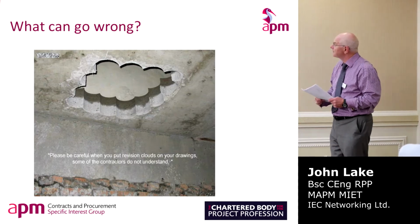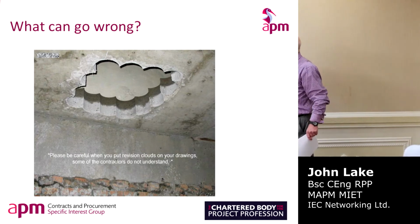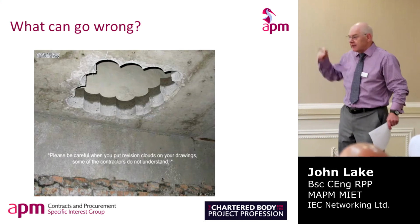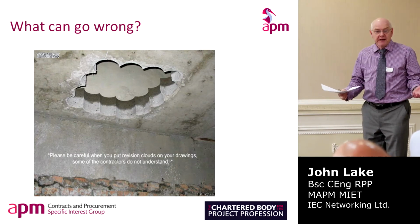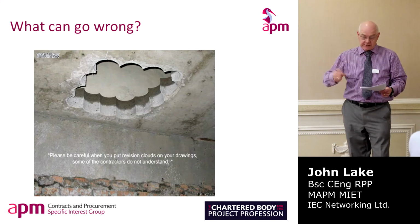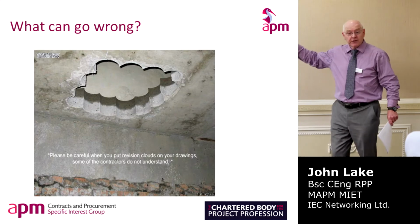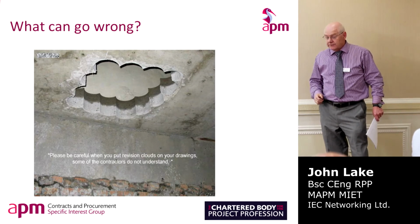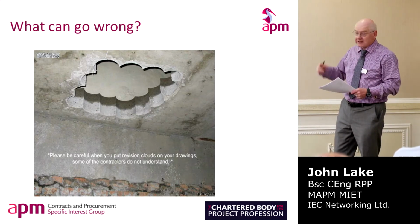I thought this was quite an interesting slide, because it might be quite humorous, but in fact it's amazing how when you write something down, some people interpret it one way and others completely different. We know this from email. You've got to be very careful with email, because when you say something you may have made a mistake, or it might just come over differently to another person. So one of the things that can go wrong is certainly the way that you communicate with your contractors, and indeed all stakeholders, and whether they are actually hearing what you think they're hearing. That's always got to be looked at.